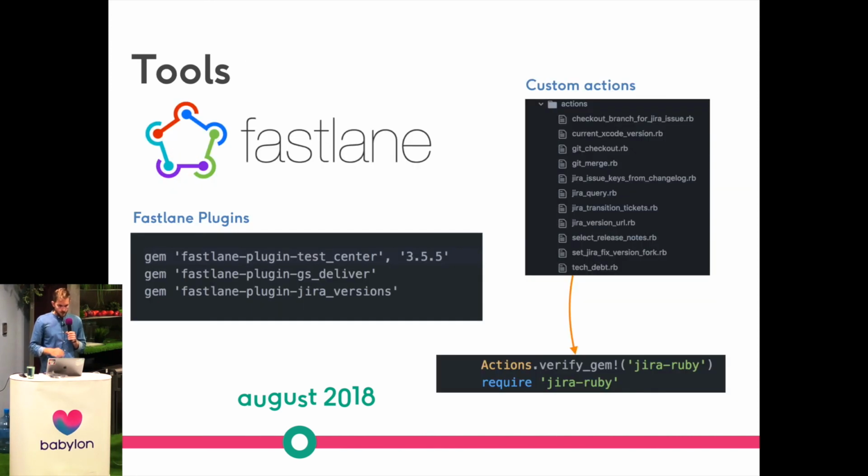Everything that you've seen is powered by Fastlane, a couple of plugins, and a couple of custom actions using a Jira client written in Ruby, but nothing else.